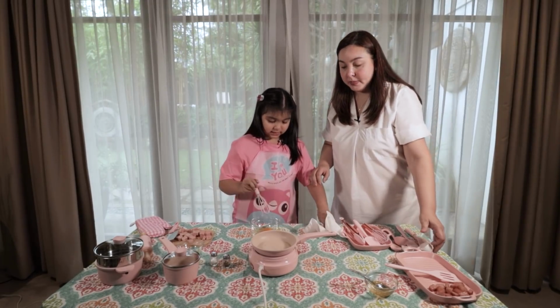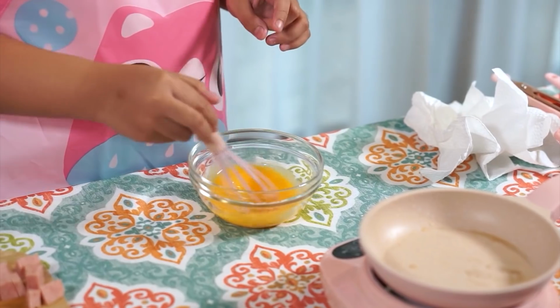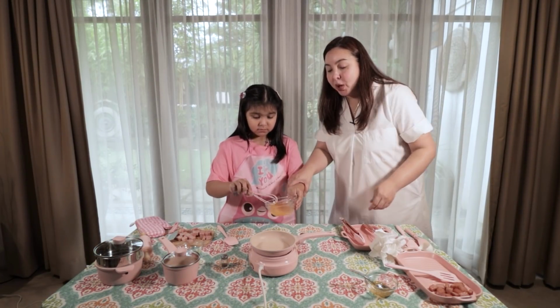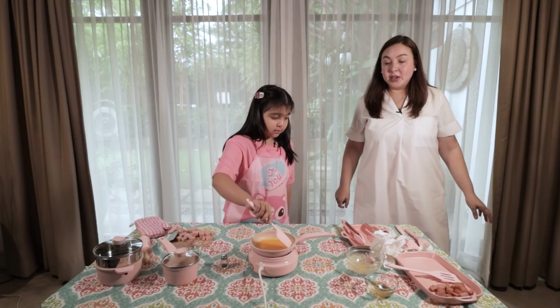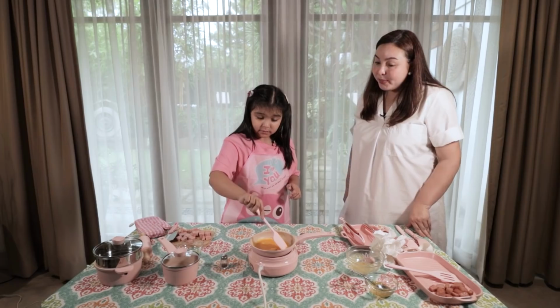I'm gonna need to whisk it. Whisk it. And then put salt. Okay. A little bit more. Okay, go pour. Okay, pour away. Wow! Cool, right? Okay, teach them, kids. Side to side, kids. Oh, see? Is that how you make it?